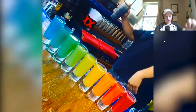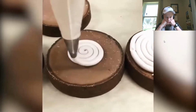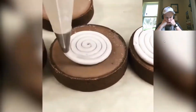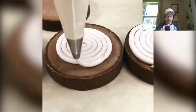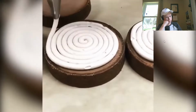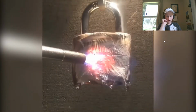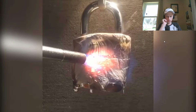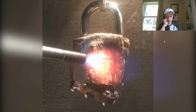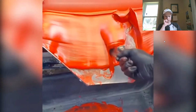That's cool. Like, it's pouring some kind of liquid. Is that like a cake or a cookie? Can you spray the icing on it? Okay. You can melt locks like that? I didn't know that. That's cool. He's melting a lock. Ew. This was in the first video.